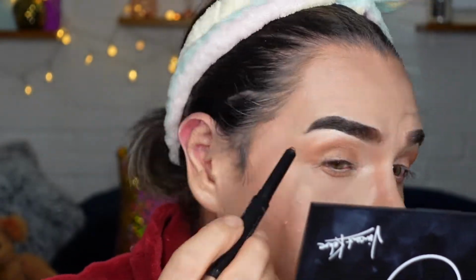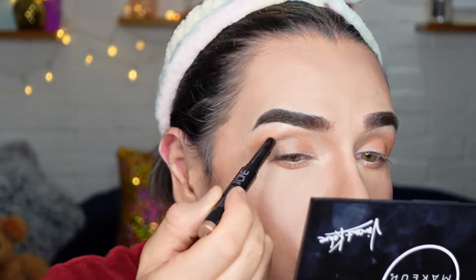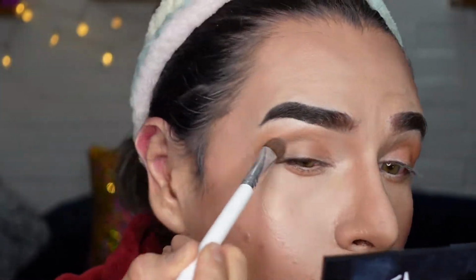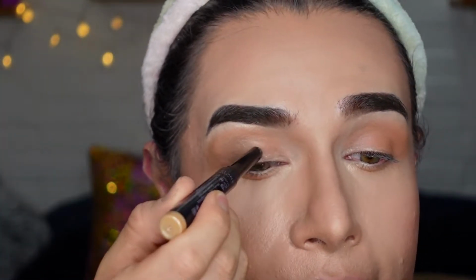So I'm gonna be starting, of course, as usual, with the darkest one. This is very easy, my beautiful babes. You can use your fingers or you can use the same brush. With the shadows, you do need to work a little bit fast. Yeah, it's showing up. Oh, I like this. Let me go with the other cream stick. This is Iced Sand.